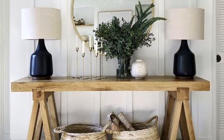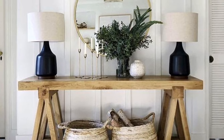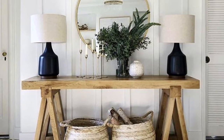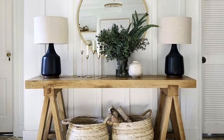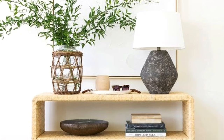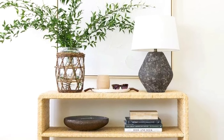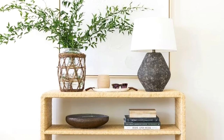As you get to see, we showcase some of these ideas. It simply involves working with the space you have, paying attention to a few basics, and adding your own unique touch. Since the front entrance sets the tone for the rest of your home, try to keep it bright, well-lit, and clutter-free, so visitors aren't tripping over things as they come in.